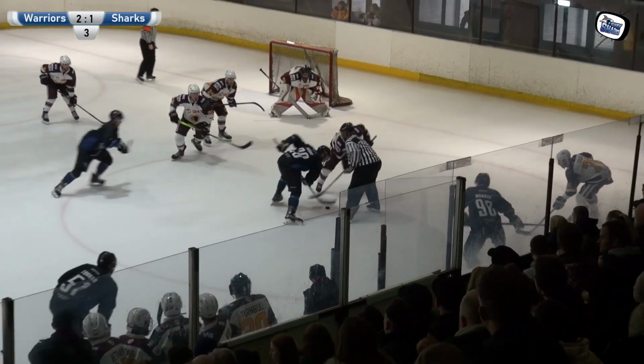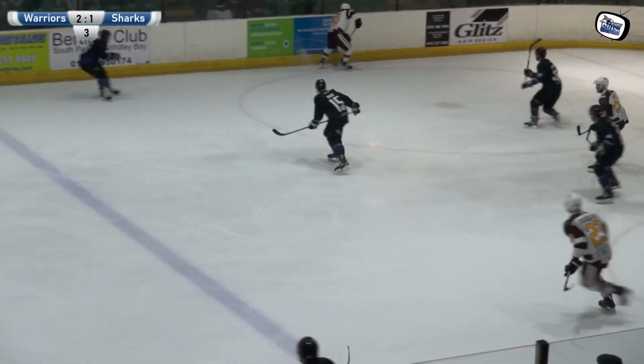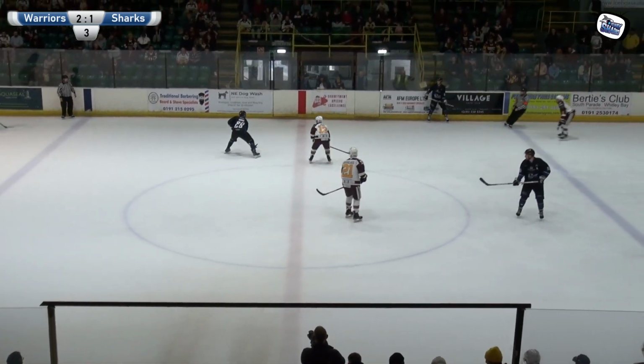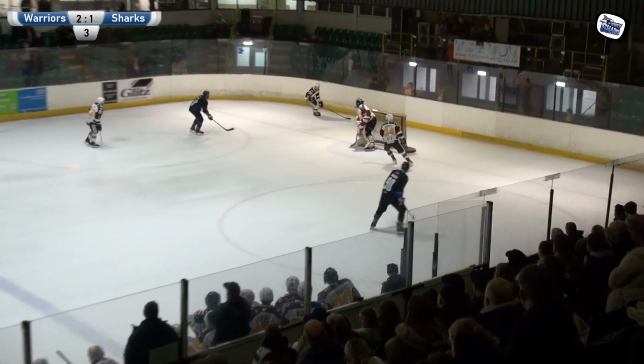Just another face-off. Sharks win it. Toner takes the shot. It's high and wide. Warriors pick that up and just dump it anywhere. Toner plays it back in the direction of Horn. Horn skates across the ice and dumps it in himself and goes after his own puck.